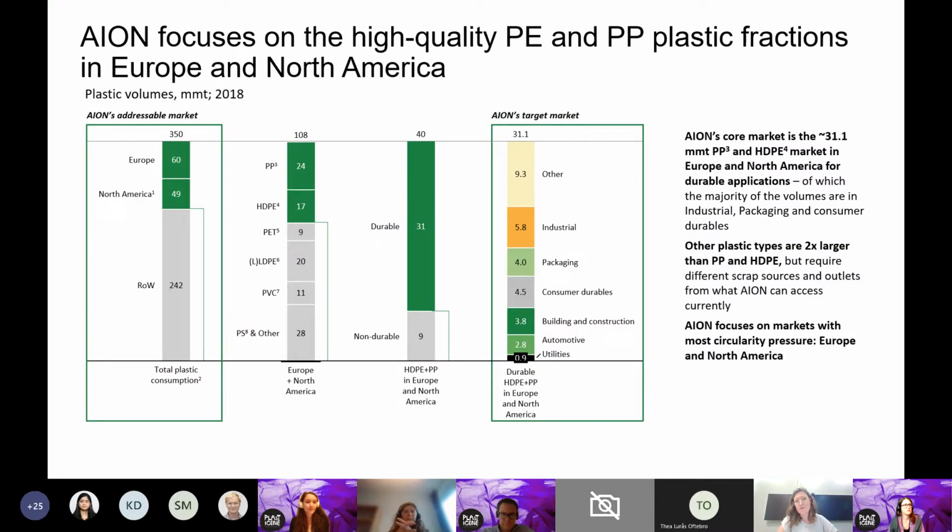So this is where we are today. After some market analysis, ION has taken focus on hard plastics in what's called semi-durable products. So nothing that's going to be sitting in a building for 30 years, but not single-use plastics either. And of polyethylene and polypropylene. And this kind of product is the typical product that we as consumers meet every day.